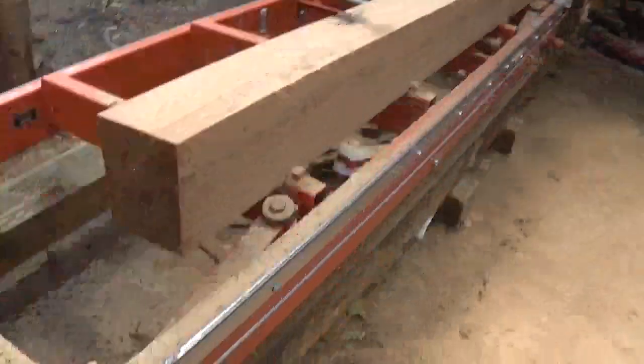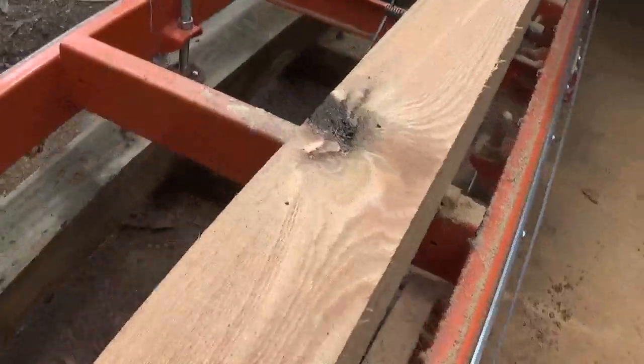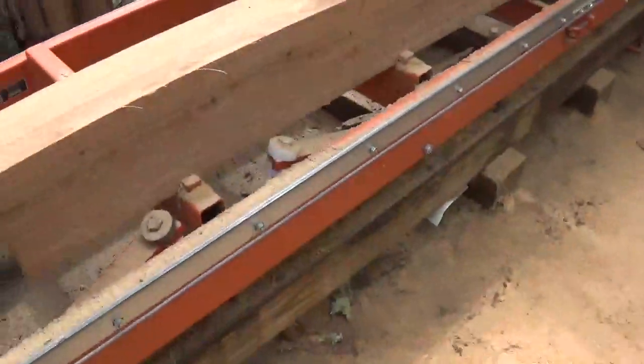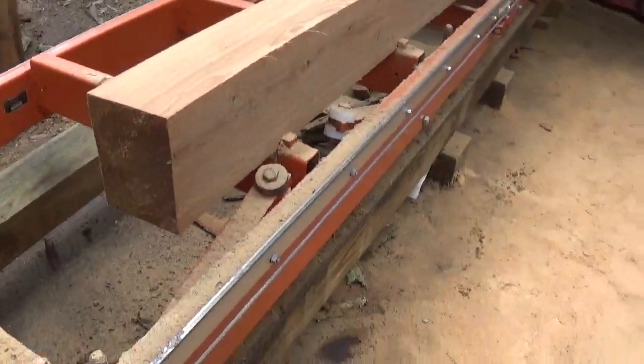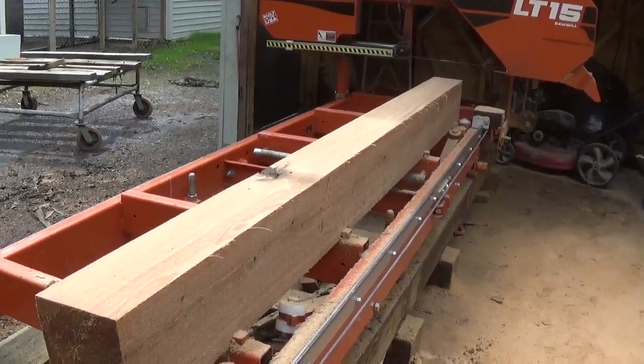The knot that I had showed you before is showing up now. So, looks like either way I'm going to be getting some goofed up boards by the pith. But we'll keep going.